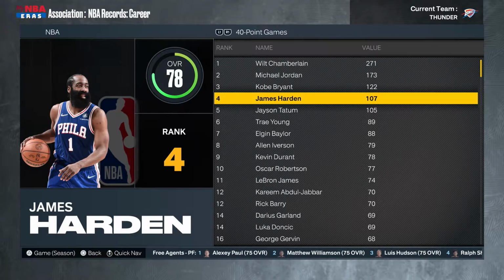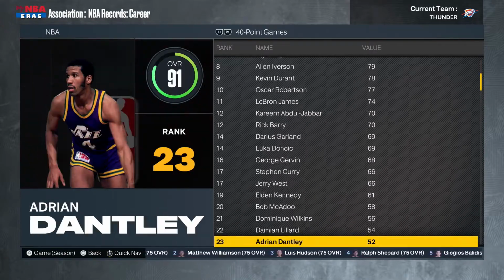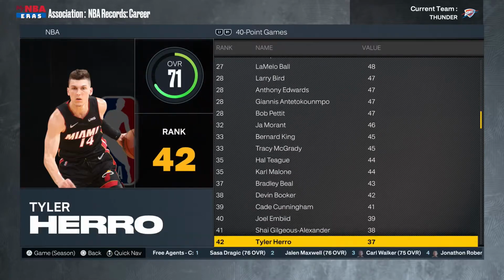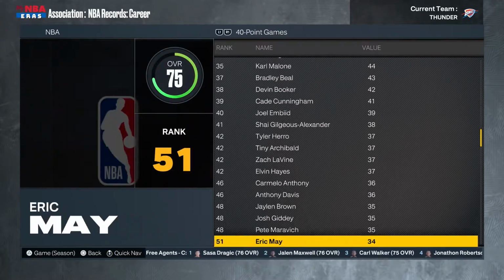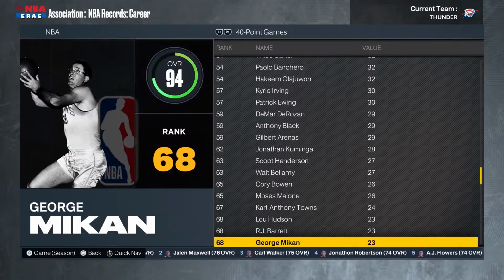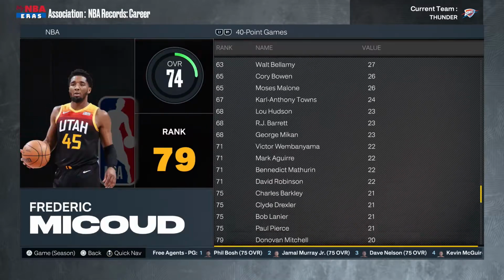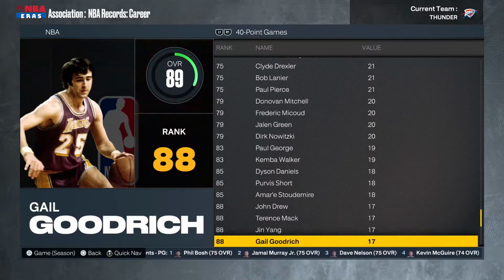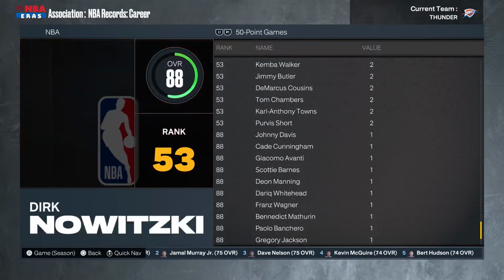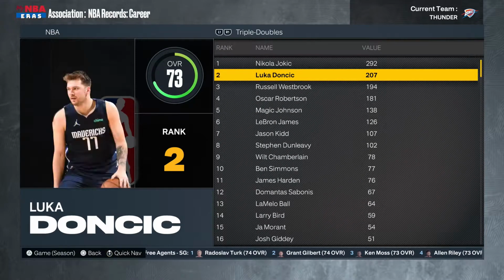Now, how many 40-point per game games did he have? Because his career high was 49. So I can't imagine he'd have more than maybe 5, possibly 10. Not that he couldn't score this much, or not that he's not a scorer, but he just never produced the way you kind of hoped that he would. Victor Wembanyama had 22. Pretty impressive there. Yeah, it doesn't look like our boy Chet is on the all-time 40-point per games list. Obviously didn't make any 50s. Triple doubles, I don't expect to see it.